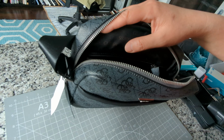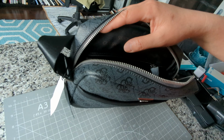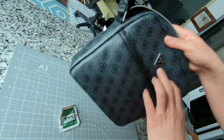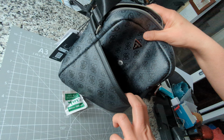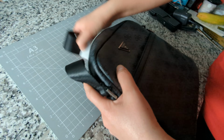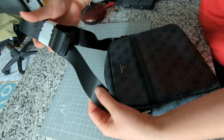And this one is to keep the bag dry. It also has a pocket at the back, and also at the front. And the strap is really good. It looks like it's very durable.